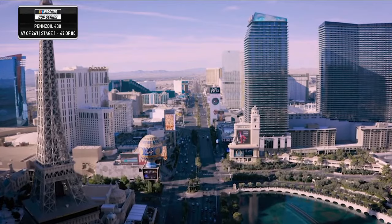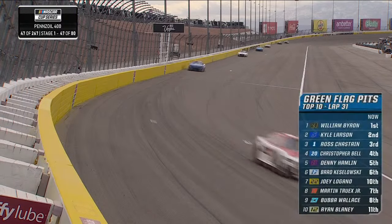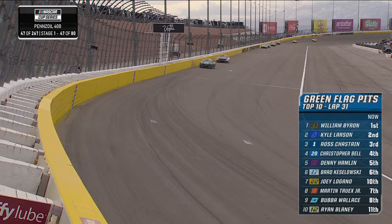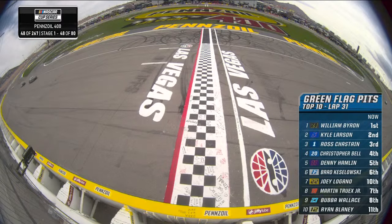46 laps complete. There are 80 laps in stage one. One other penalty from pit stops. Michael McDowell had a speeding penalty, so he has now gone one lap down. We have 27 cars on the lead lap all the way back to Austin Dillon, and here are the results of green flag pit stops.